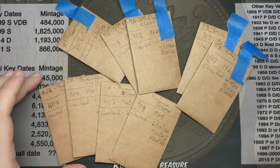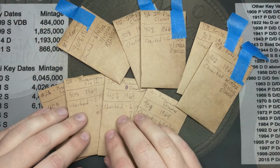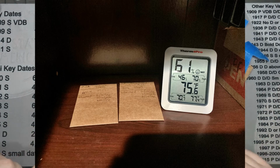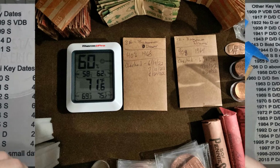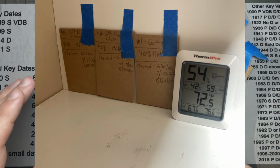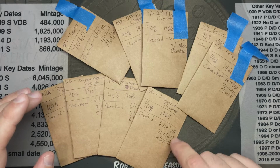All right, it is time to check on my coin toning experiment and see if there's been any changes. So I pulled these out. Let's open these up and get into these, and we'll compare them with the originals. See if there's any toning. It's been about 2 months, almost.